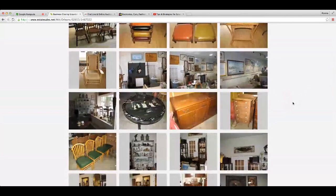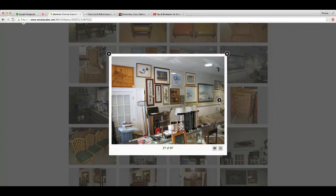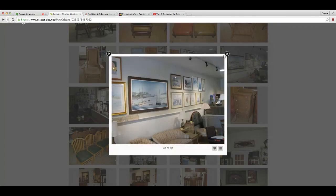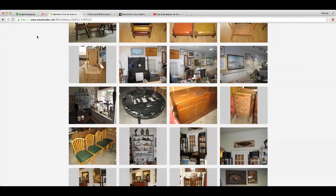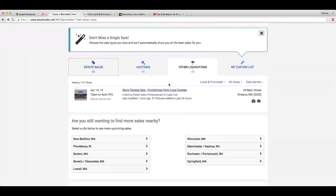I've never seen this place before. You can see here, like in this picture, there's some guitars on the wall. Parking meter. I'm not too interested in checking this out. Let's go back to the estate sales. All right.